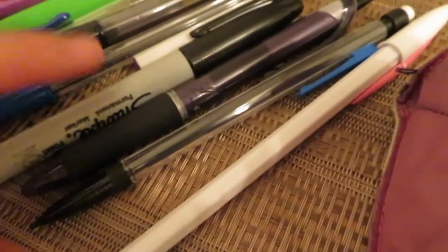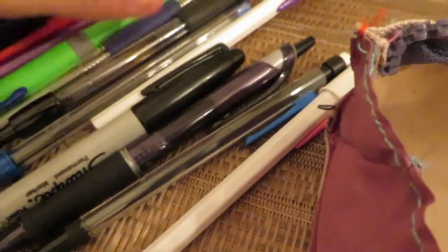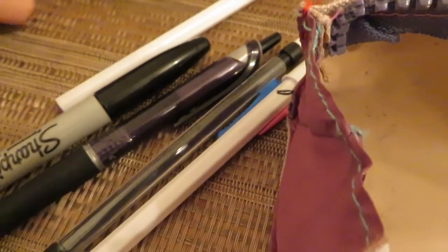Get rid of these because they're all dry and old, so I'm getting rid of those. I'm gonna put these back in. So I'm gonna need another yellow and pink highlighter, something like that, and I want to get a pack of these other pens. Maybe, we'll see what I find, because I just love having different options and I like to color code. So definitely gonna be on the lookout, but it's not as full as it was before.